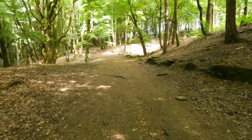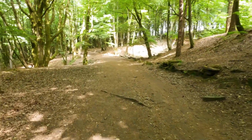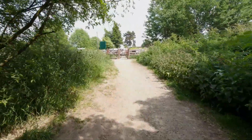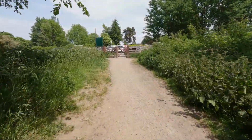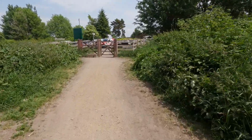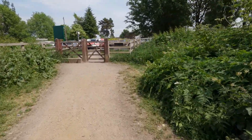From the information centre now. And here we are, at the Roddlesworth Information Centre. And the end of part two, and the start of part three.